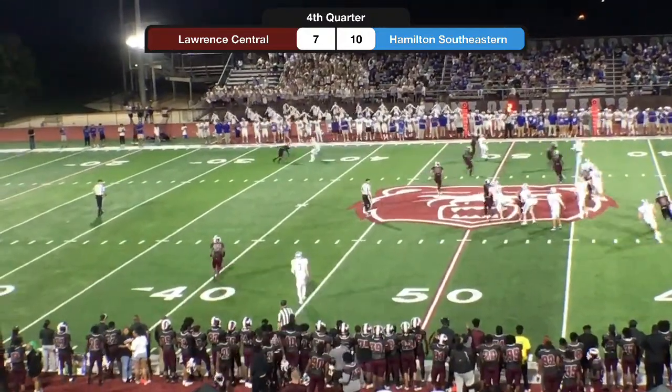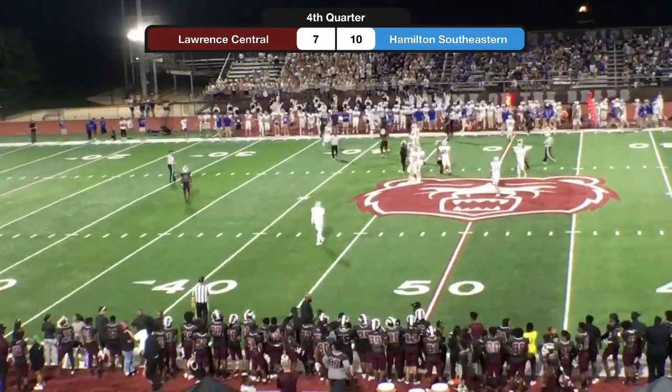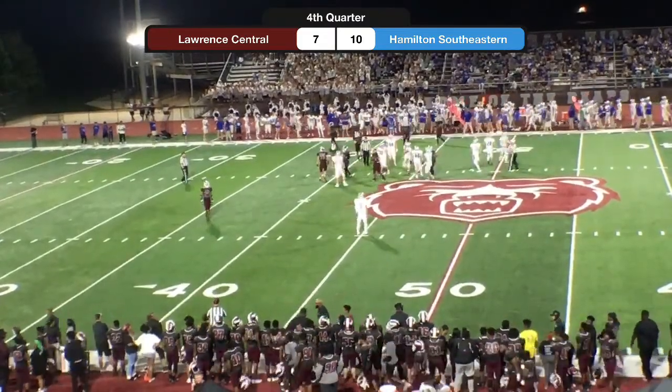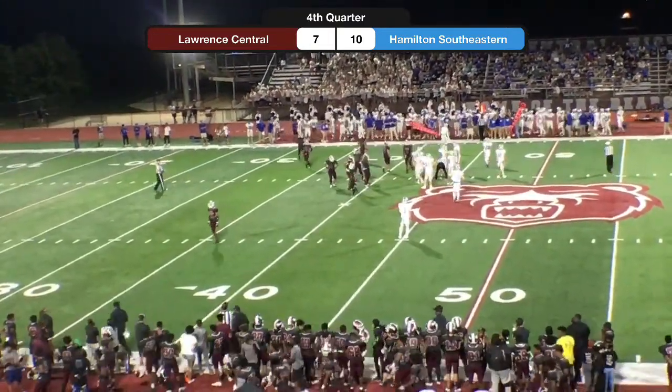Nice little shovel pass there by Hamilton Southeastern. Keeps it moving, will step out of bounds. That'll stop the clock. They did get a 1st down, so they'll get a fresh pair. It'll be 1st and 10 with 6 minutes, 30 seconds left in this ball game.